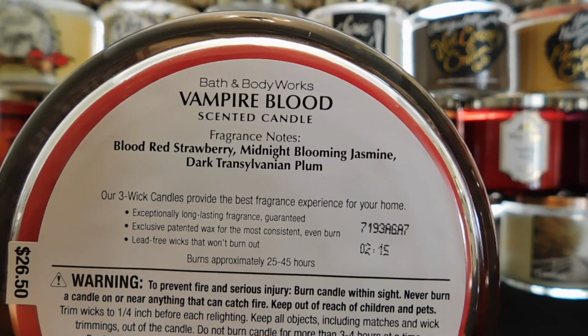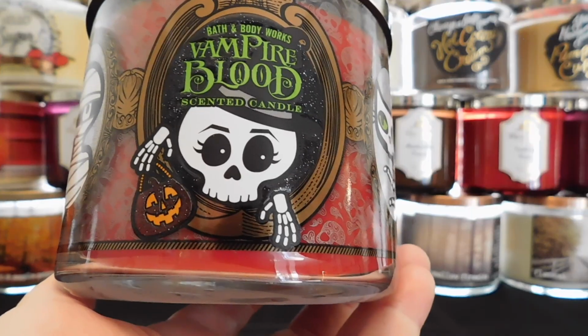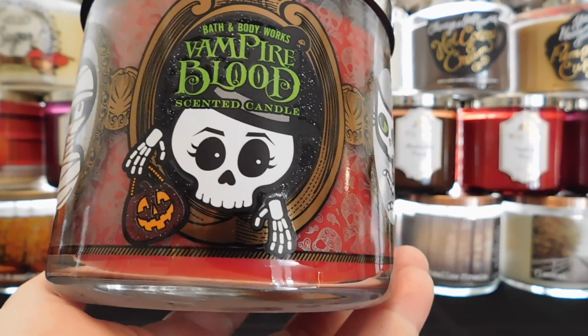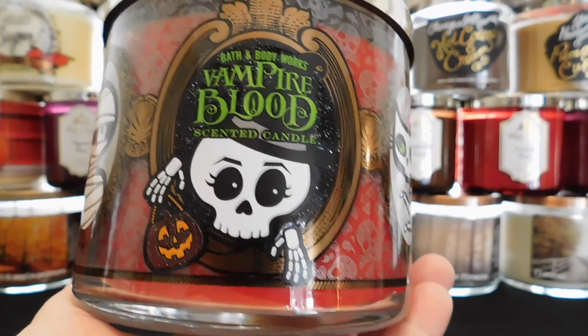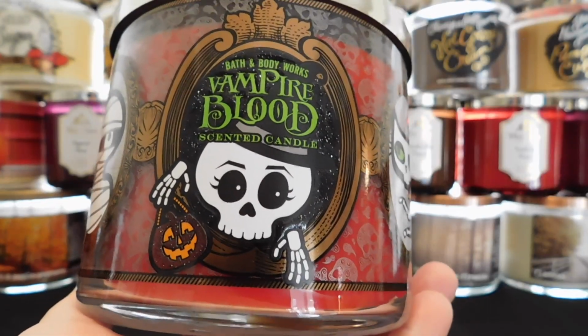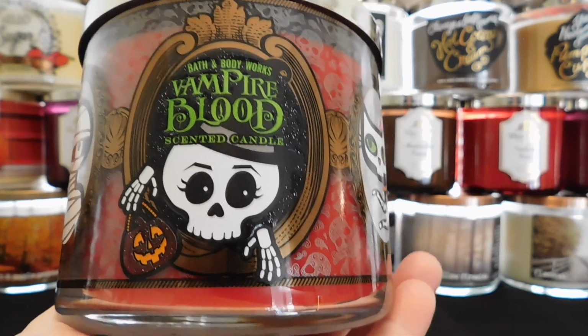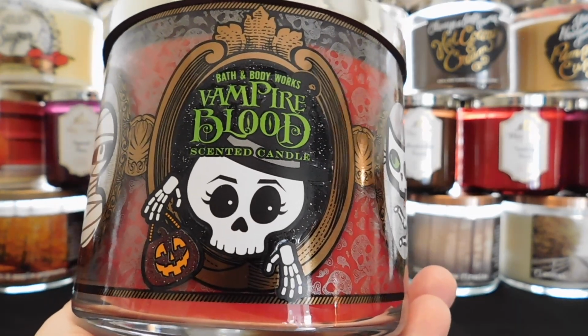The notes on this are blood red strawberry, midnight blooming jasmine, and dark Transylvania plum. This scent has been out in a hand soap for the past several years, and last year they had it as a mini candle. And so I had always wondered and hoped they would bring it out in a 3-wick, and this year they did. And I think they really delivered on this because I think a lot of people really wanted to see this scent, so I was really happy that they brought this out.